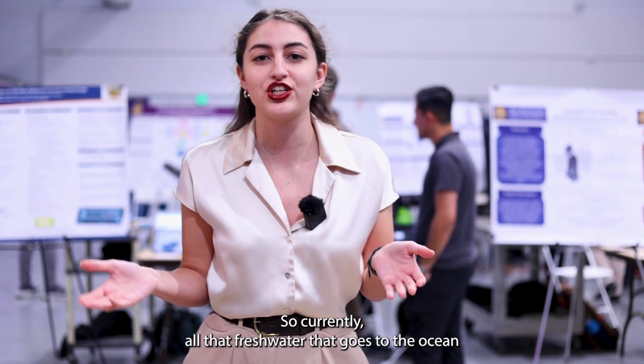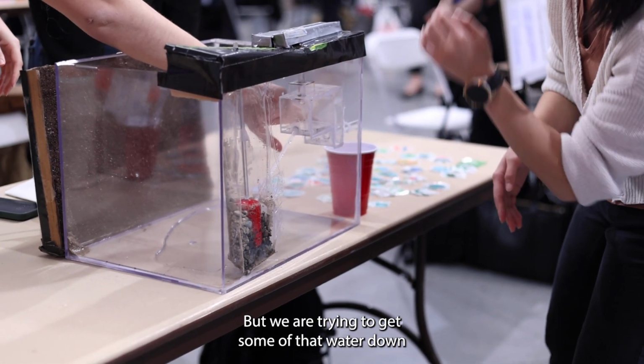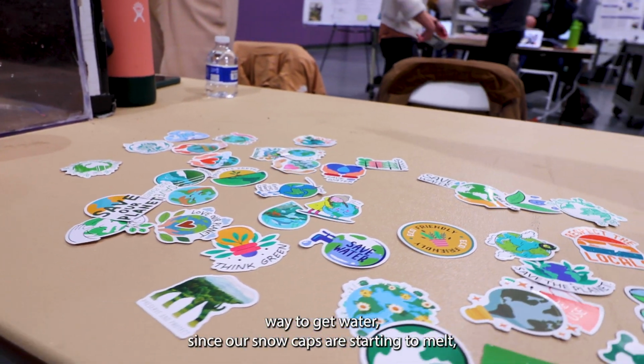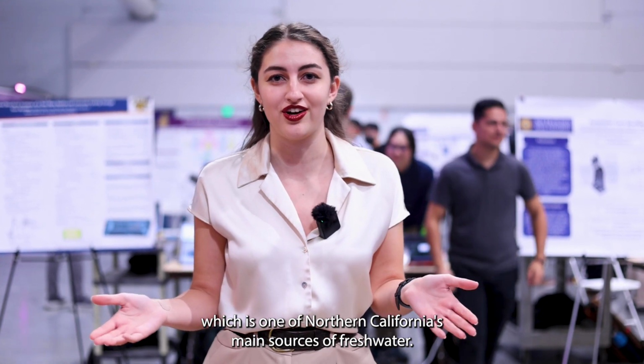Currently all that fresh water that goes to the ocean is just getting put straight into the bay. But we are trying to get some of that water down into the groundwater to help replenish groundwater and find an alternate way to get water, since our snow caps are starting to melt, which is one of Northern California's main sources of fresh water.